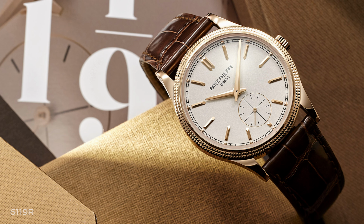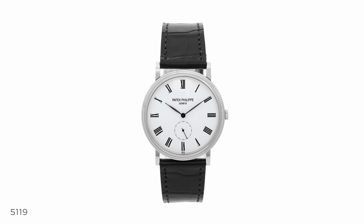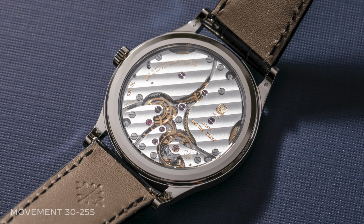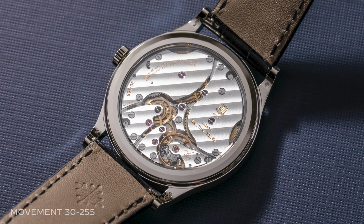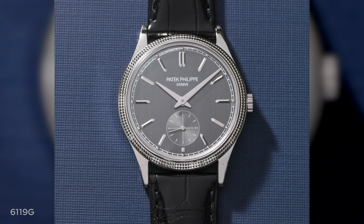If you look at where we are now with the 6119, it's a huge step even over the 5119 that came out back in 2006. We now have a huge expansive display case back. We have an all-new movement in the 3255. Big, broad bridges, two mainspring barrels, hacking seconds, and a fairly bold dial with that vertical steel-like satination. This is a much more progressive watch. It's larger, yes, but it's also more deluxe in every way.